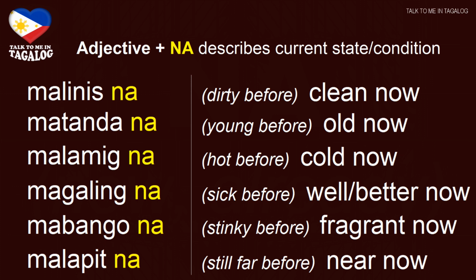Malinis na. Matanda na. Matanda means old. So matanda na means old now. Young before, but because we are adding na to matanda, the meaning is old now. Malamig na. Meaning, it was hot before, but it's cold now.